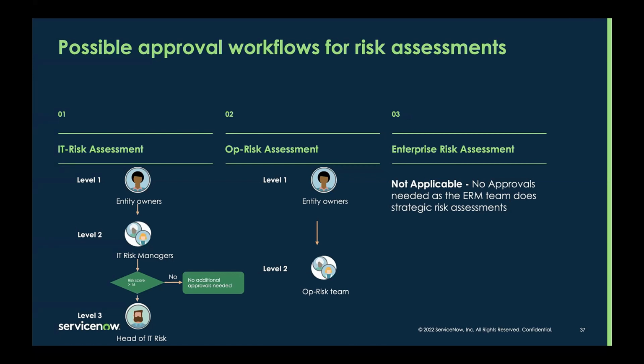While for operational risk assessment, let's say it's a simple two-step process where level one is your business owners or entity owners, and level two is the op risk team. So it's simple, not dynamic, but two levels. IT risk has three levels, op risk two levels, and then we have enterprise risk, where ERM managers are doing more of a strategic risk assessment. They've already maybe reviewed it offline, or whatever is the case. They don't want to do any approvals in the system. So you could do all three now within the same platform.